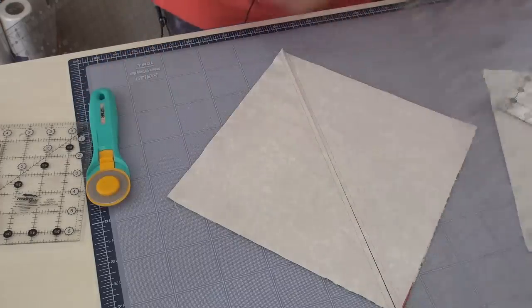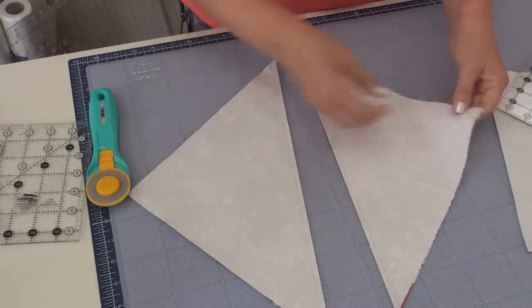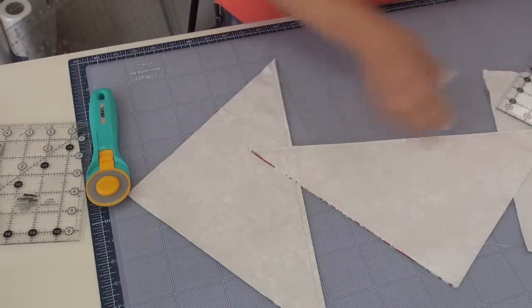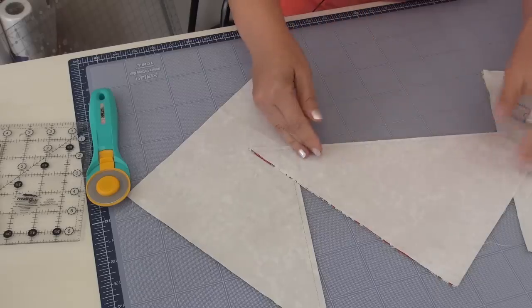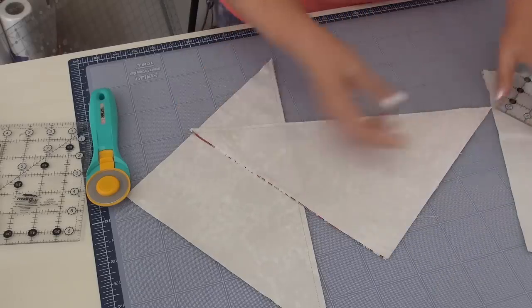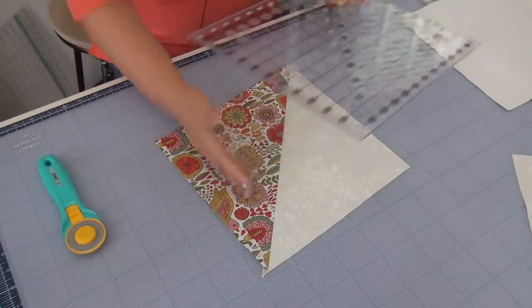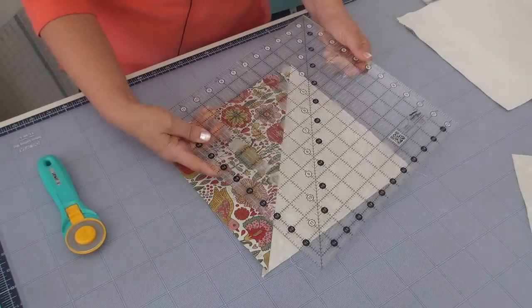All right, at this point, we now want to open it up and press it, because I don't have a specialty ruler big enough to come on here and trim the half square triangles. So I will press it. It's pressed, and now I have the 12.5-inch ruler.